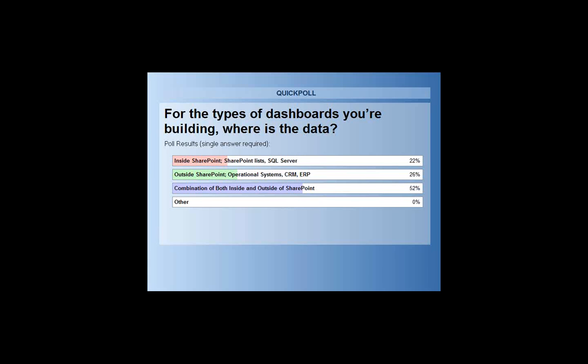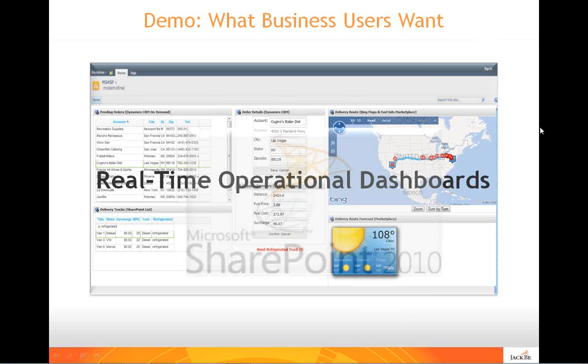Well, as suspected, a portion of that is inside, a portion is outside, and then the majority is both. And that's good, but there's none coming in with other, because we really couldn't think of what other would be, but we just gave you that fourth option. So that's purely in line with the problem that we're solving today. The problem that we're really solving is that these operational issues require information from all over the place, and that all over the place is increasing at a dramatic pace.